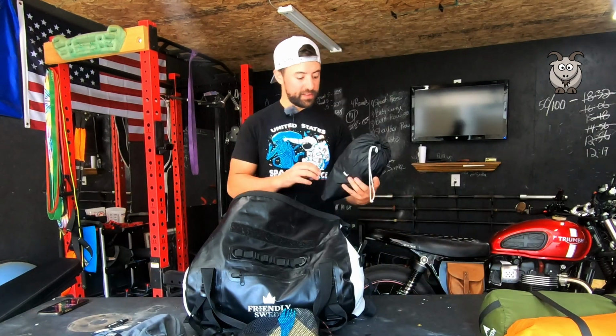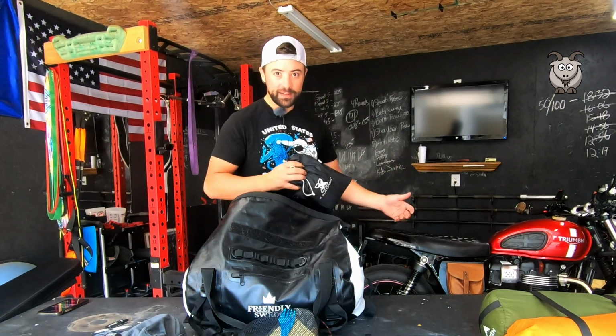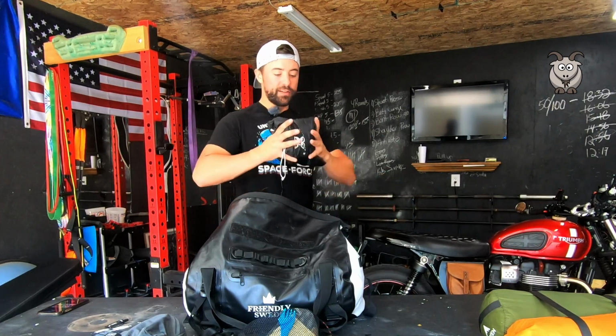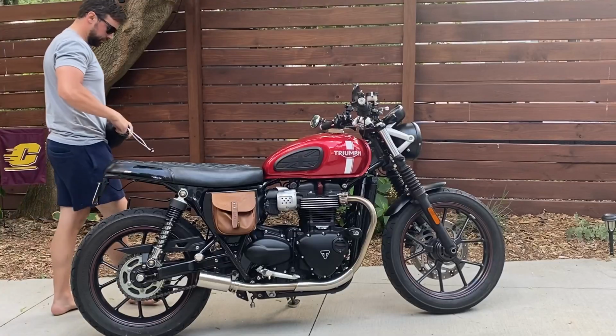Next is this. This is a half cover for my motorcycle. When you're out camping, you're parking under trees. You may get caught in the rain, so the bike will get covered in pollen. You'll get covered in bird poop. If it's raining, you don't want everything getting wet. So this is a half cover. Packs down super small. It's cheap. Again, Amazon, 20 bucks or 25 bucks.